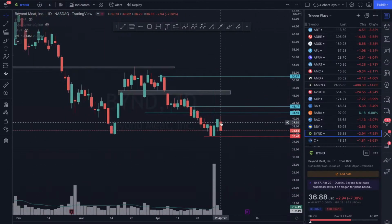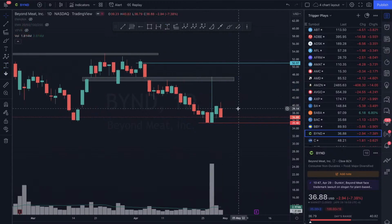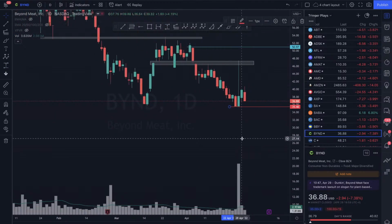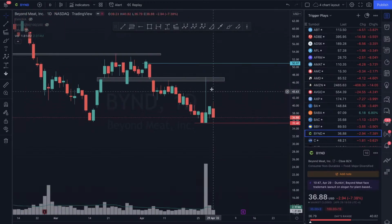Beyond Meat, guys, it has a nice rejection of this daily range breakdown and retest. Now it had a nice run, almost 34%. Now guys, guess what? It's time for another trip down here after this huge 40% move. A lot of investors booked profit. A lot of people wanted to get out, and they got out after the 40% upside move. Now it's time for a downside move, I guess.